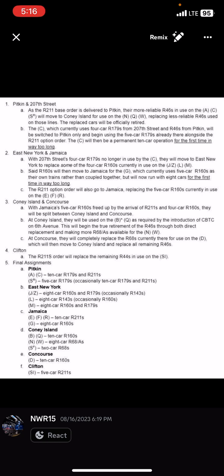With 207th Street, the 4-car R179s no longer in use by the C will move on to East New York to replace some of the 4-car R160s currently used on the J, Z, L, and M. Oh, sorry, I thought it continued. So that's point A. So what does this mean?